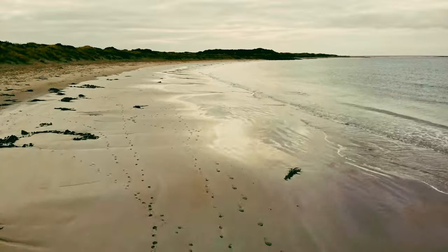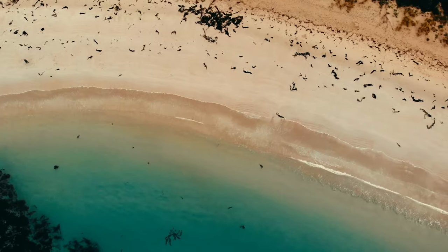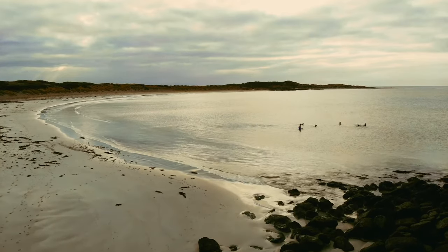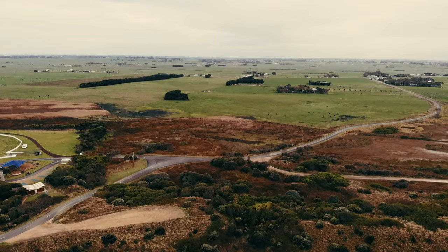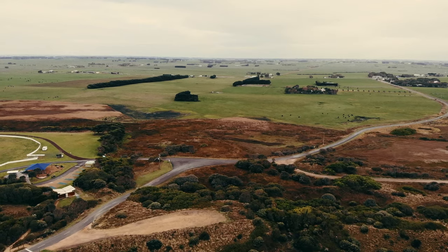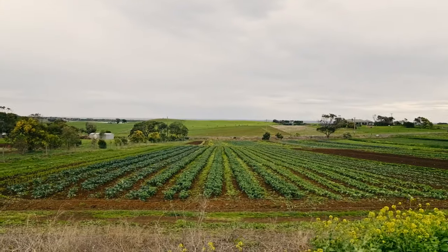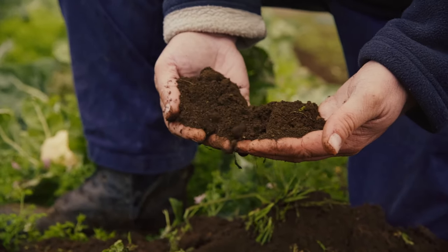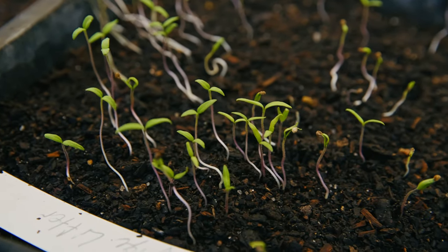The Southern Ocean is just south of Tower Hill, and this combination of lava flows and coastal winds have created a truly unique and inspiring place for growing food and drink. The dirt around here looks like chocolate cake and almost bounces when you walk on it. Food seems to grow before your eyes.